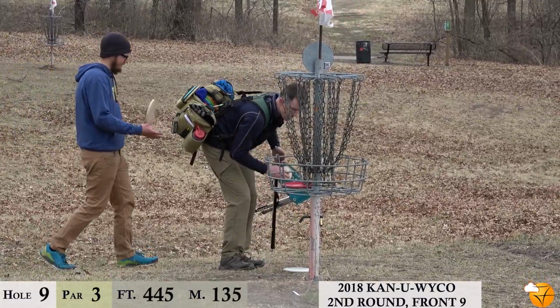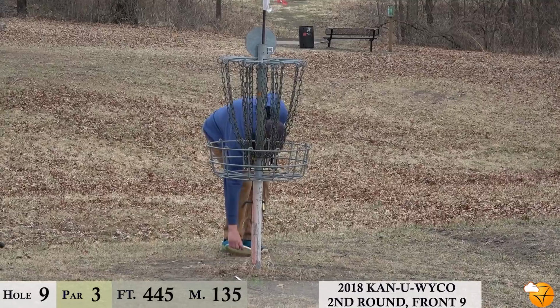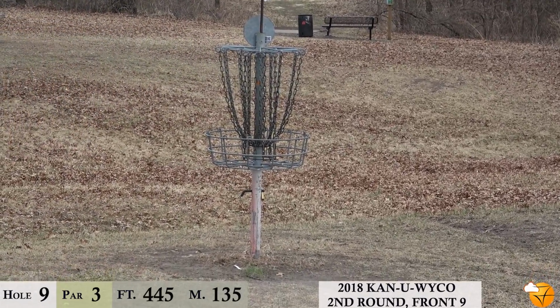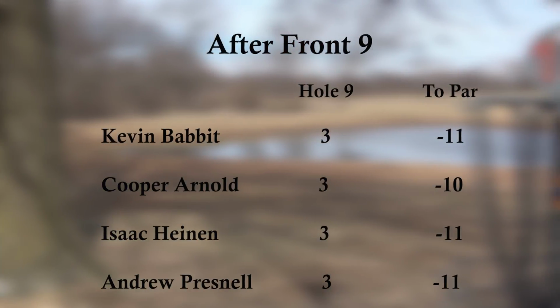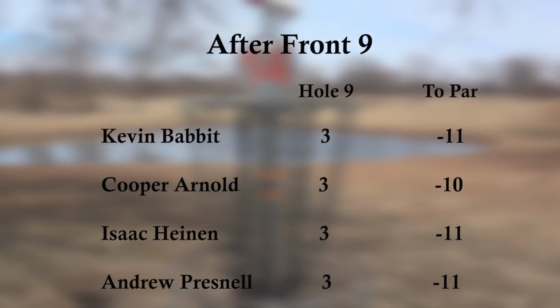So that makes six star frames inside the first nine holes. Join us again on the back nine. See if we break this tie. Great start by all.